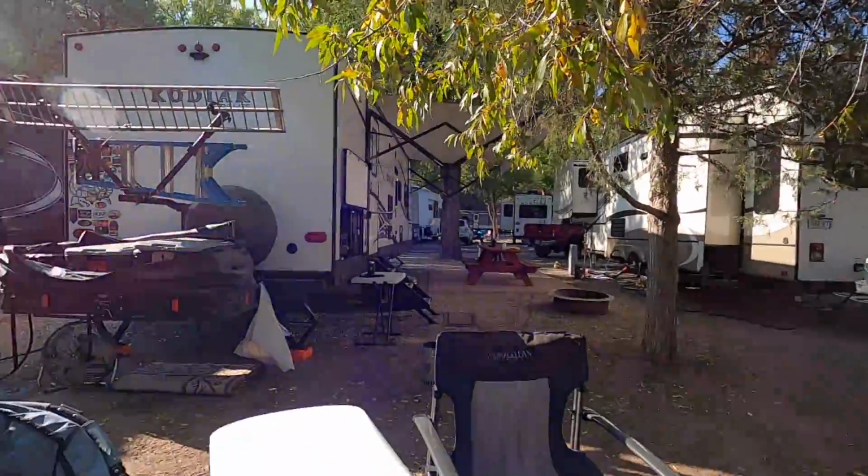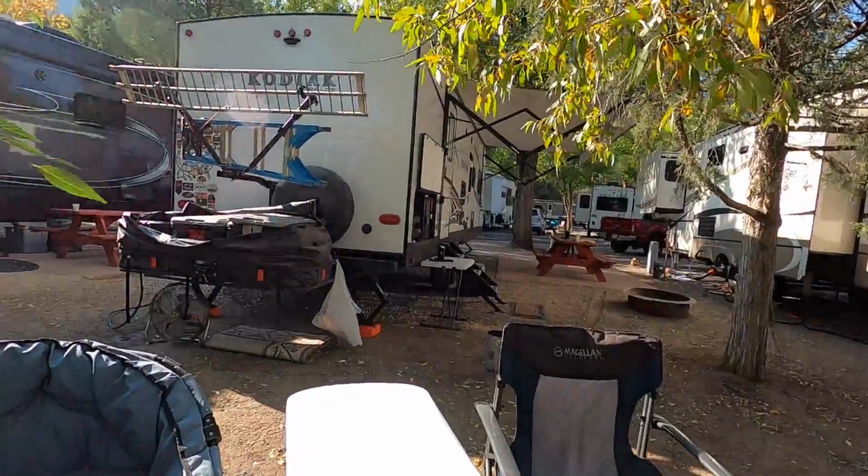We're going to have one day to ride the train, one day just to kind of chill and enjoy the river, do some barbecue out here. And then after that, we're leaving. We'll be out of here. But this is a really nice campsite.